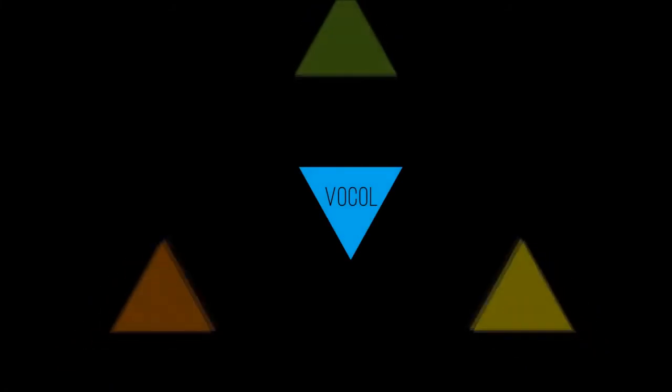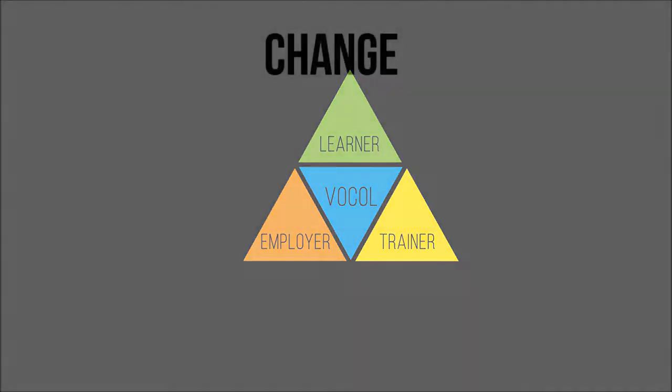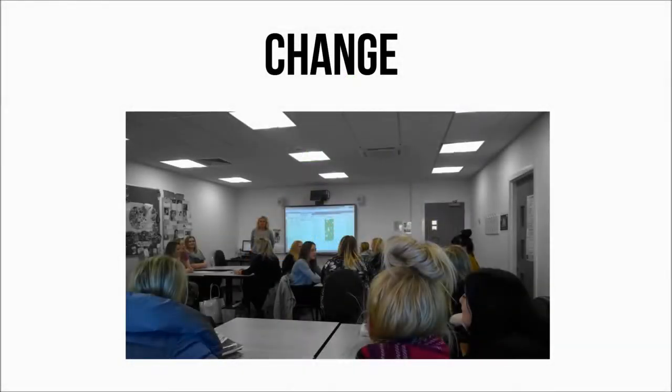The triangle features: 1. The learner, who requires to develop the skills, 2. The employer, who requires the skills to ensure the continuation of their business, and 3. The training organisation, who can facilitate or train the skills. It will involve some change. The process can sometimes appear challenging, especially if you've been doing the same things for a while, which appear to work. But if you embrace the change, then the benefits will become apparent.